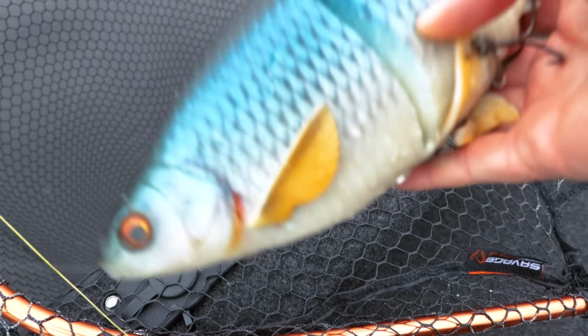Oh, that's what's great about the cold water. There's no hesitation to get back. Definitely going to bring this back out. Original colour, always on the business.